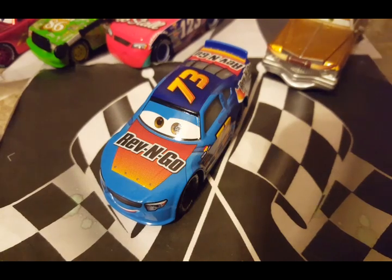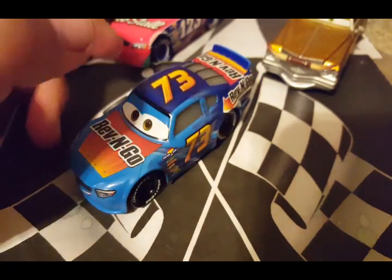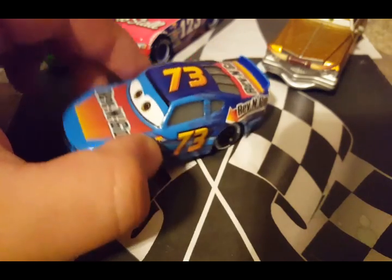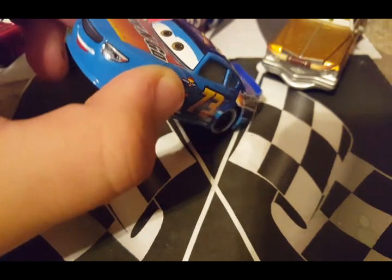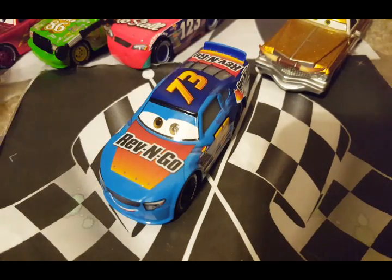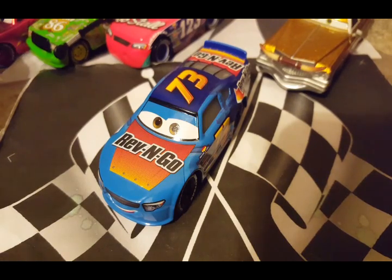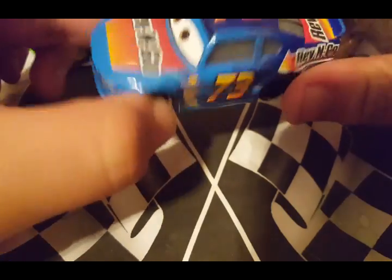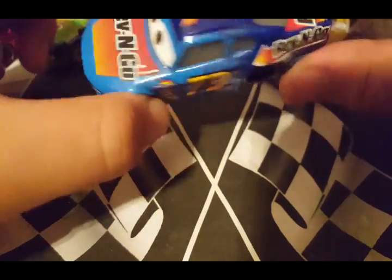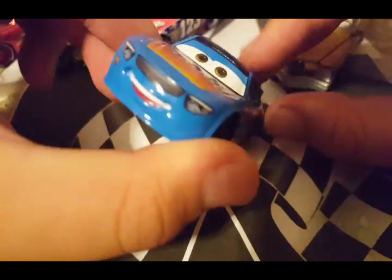Unfortunately, really unfortunately, whoever decided this, I believe it's Mattel, did not give this guy or girl, I don't really know who it is, a name, which is really disappointing to me. So let me know in the comment section down below what you name this Rev and Go Racer. He looks like an Aiden to me. Aiden Driftsum, something like that. Yeah, I'll name him Aiden Driftsum. That's a great name for him. That's what I'll call him, Aiden Driftsum.